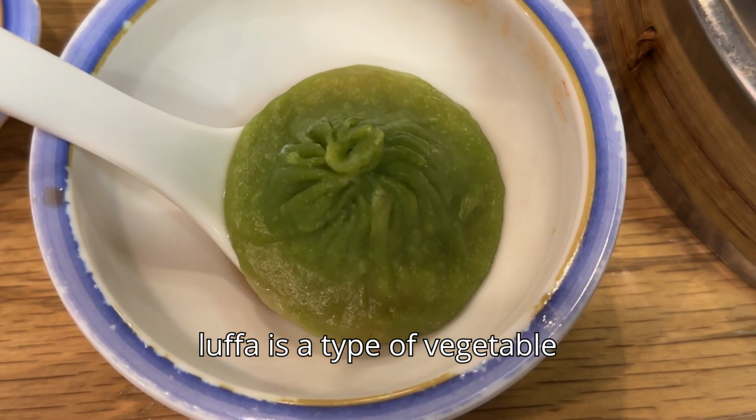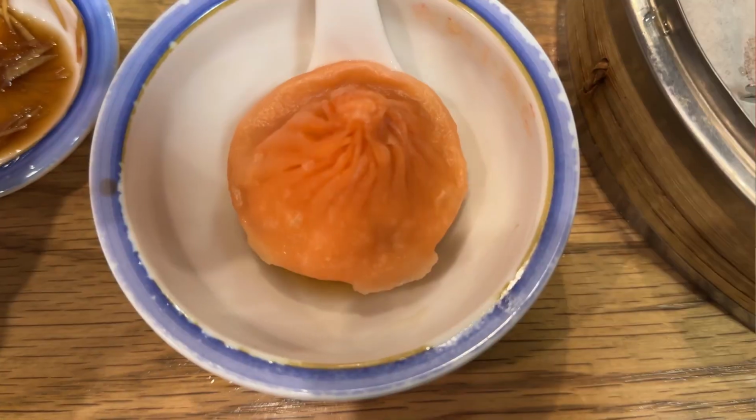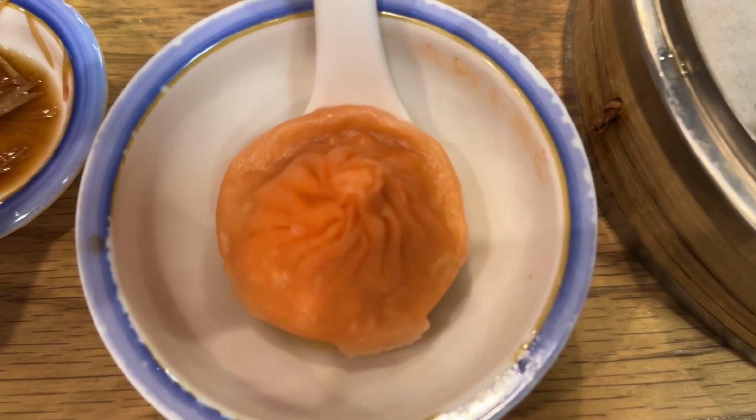Even though it's green, the dumpling still has pork inside. The green one was a nice surprise, and it was pretty refreshing. The veggie makes the soup have a much cooler taste profile compared to the regular one with pork. Last up is the scallop and pork dumpling. The red one's supposed to have scallops, but I didn't really taste any scallops.